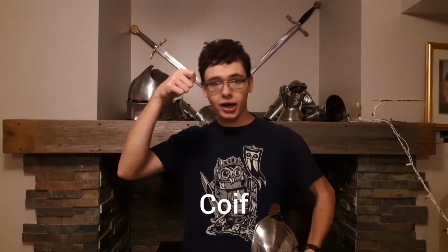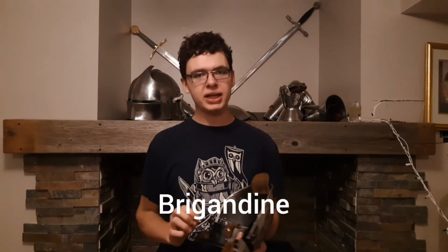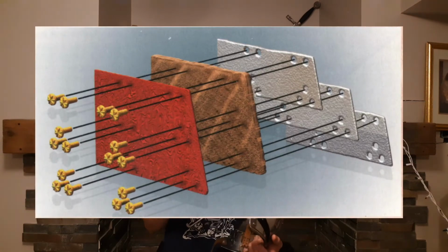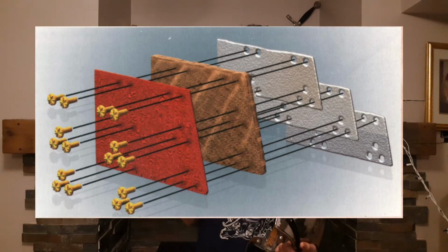A chainmail hood is usually referred to as a coif. Coif, I hope I'm saying that right. And then another form of plate armor, which is almost like a mixture between the padding and the plate, is called brigandine. Brigandine armor is one of my favorite types of armor. It is smaller plates that are riveted to a canvas or leather or sometimes layers of fabric.